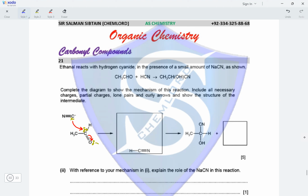This would give rise to an intermediate in which we have a C triple bond N group attached to the carbonyl carbon, which is attached to hydrogen on one end, a CH3 on another end, and an oxygen ion on the third end, having a lone pair of electrons. Now we have HCN present along with this intermediate. HCN has a partial positive charge on the hydrogen and a partial negative charge on the CN part of this molecule. So this bond would undergo heterolytic fission because of the attraction of the lone pair of electrons on oxygen for the positively charged hydrogen. So this breaks the H-CN bond.